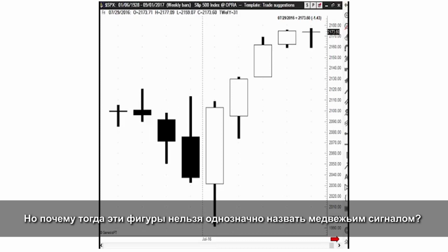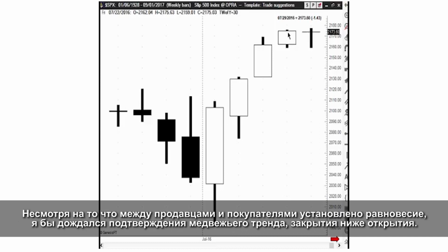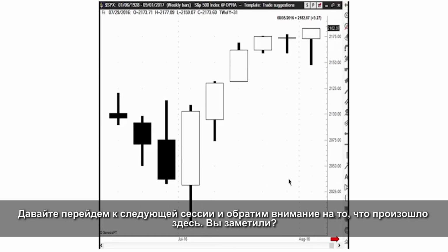But why wouldn't we be outright bearish on this doji? Notice the close here is the same as the close over there. So, although there's an equilibrium between the buyers and sellers, I'd want to wait for some bearish confirmation by a lower close. So let's go to the next session, and notice what happened. It didn't do that.